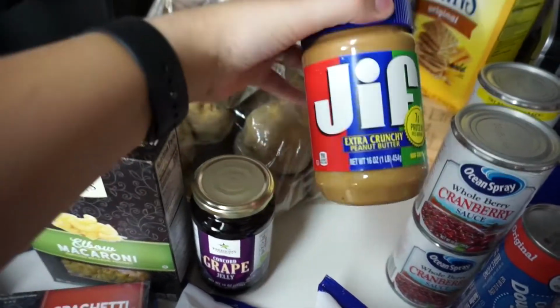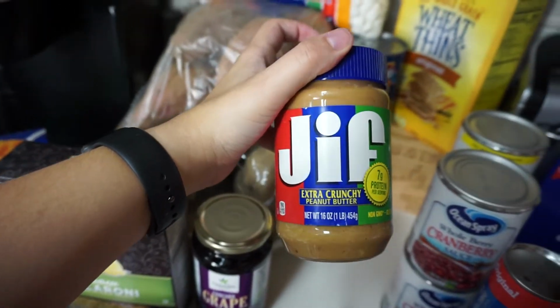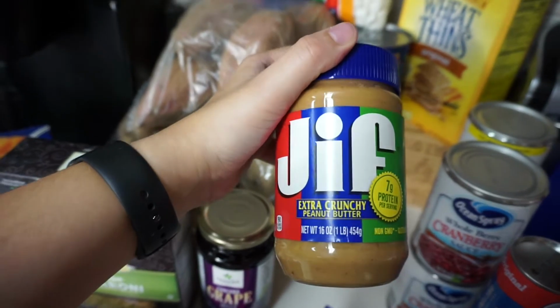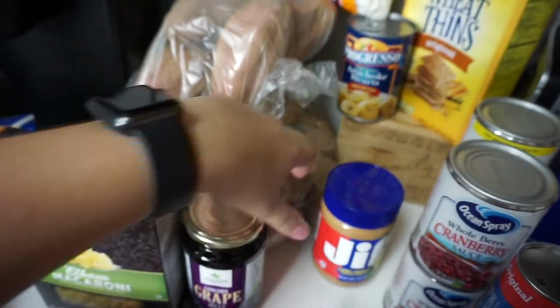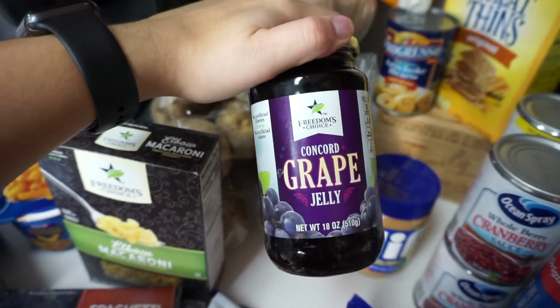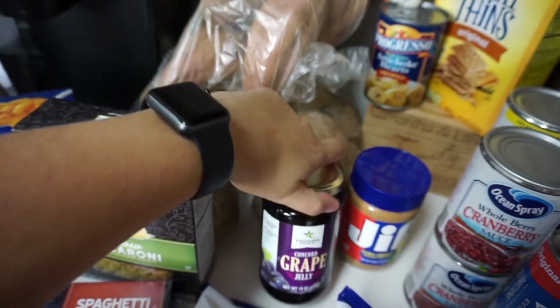We got some more peanut butter. Ethan likes crunchy, I like smooth. We already have some smooth, but we were running out of the crunchy because he eats peanut butter and jelly a lot for lunch. So we picked up some more of that and some more jelly. Usually we go with strawberry or raspberry, but he wanted to try grape this time. So that's what we've got.